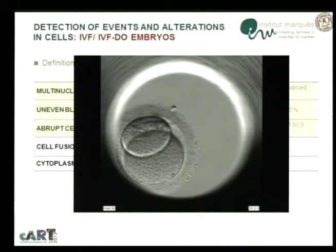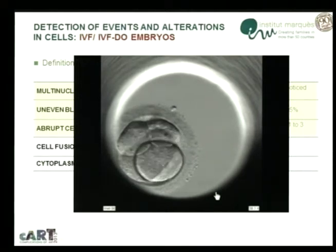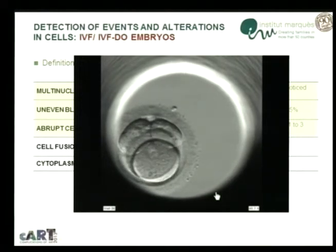Okay, and the third one is cell fusion. Sometimes the embryo cleaves into 3 cells or 4 cells, and as time moves on, the cells fuse, and then you find out that there is one cell missing. So this is also a very bad prognosis. You will see here. Okay, I stop that because you will see that these 2 cells are now going to fuse into 1. Depending on the time that you check the embryos, you probably cannot detect that.